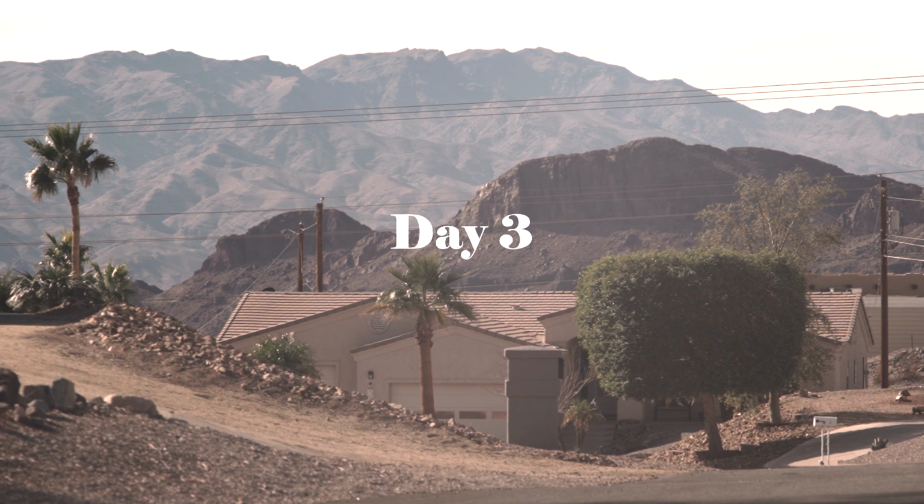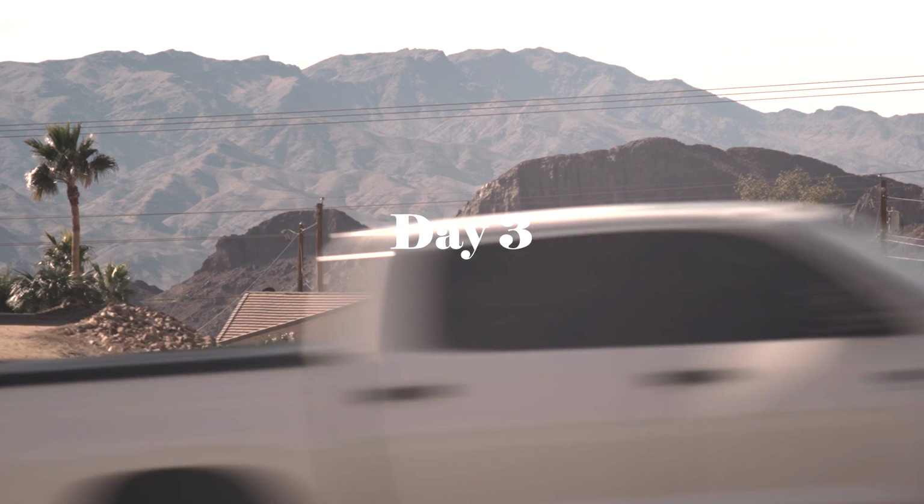Day 3 was the first spent at my aunt's house, and I started the morning with some expired Kodak Gold 200.